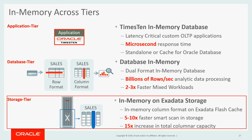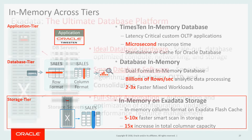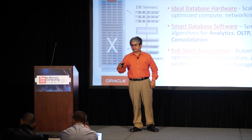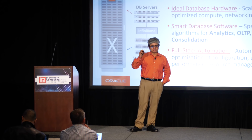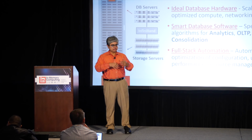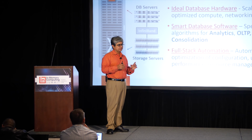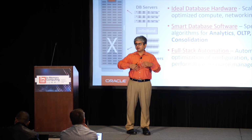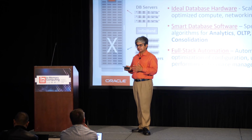So anybody here familiar with Exadata as a concept? Very small number, OK. So I'll give you a very brief Exadata primer. It is Oracle's ultimate database platform. It has unique hardware designed to run Oracle database, both on the compute side for database processing and on the storage side for running storage operations.